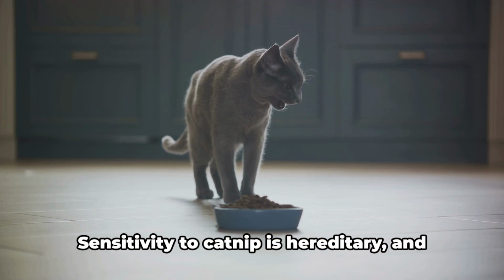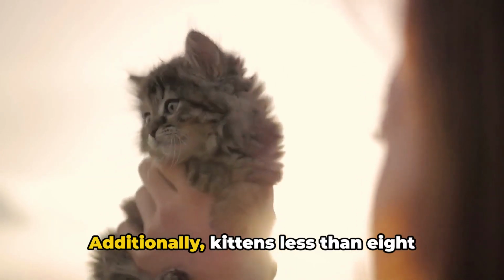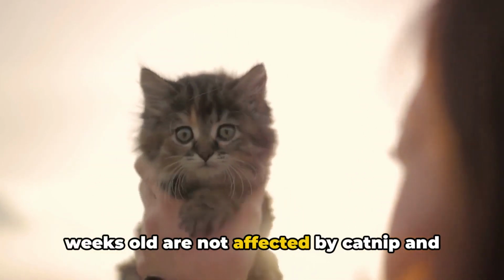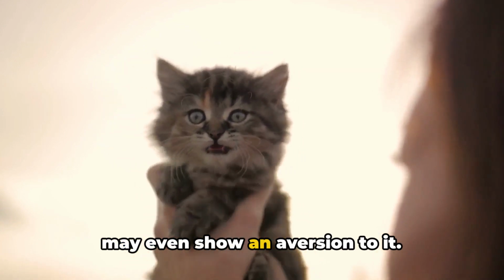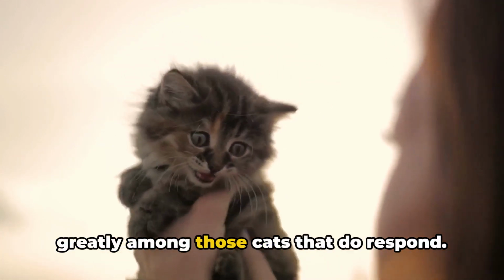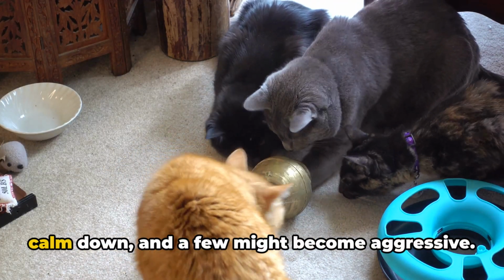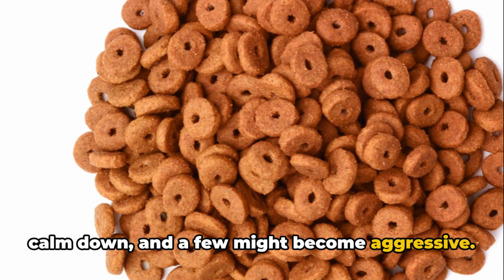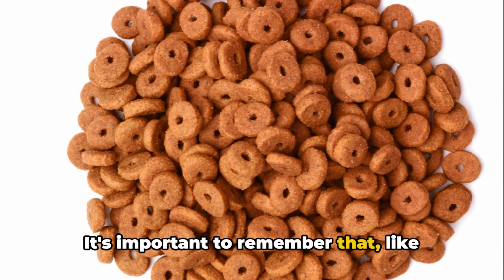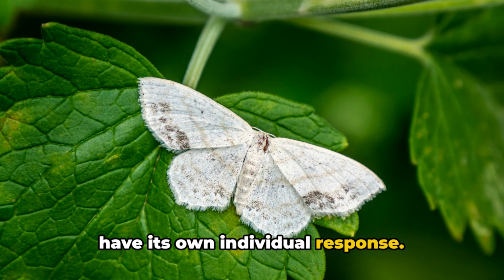The answer is no. Sensitivity to catnip is hereditary, and about 1/3 of cats don't respond to it at all. Additionally, kittens less than 8 weeks old are not affected by catnip and may even show an aversion to it. The reaction to catnip can also vary greatly among those cats that do respond. Some might become hyperactive, others may calm down, and a few might become aggressive. It's important to remember that, like with humans, every cat is unique and will have its own individual response.